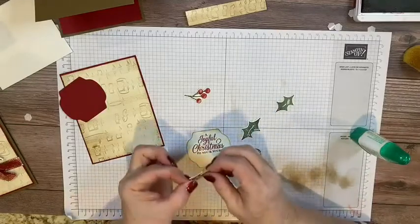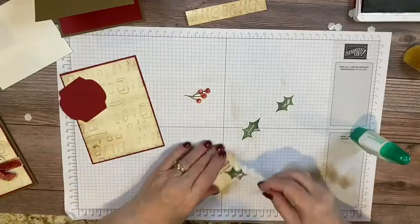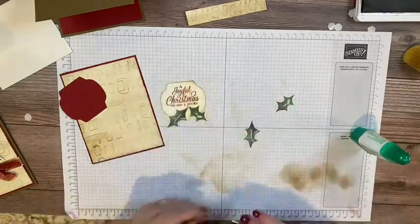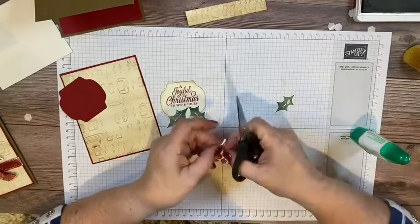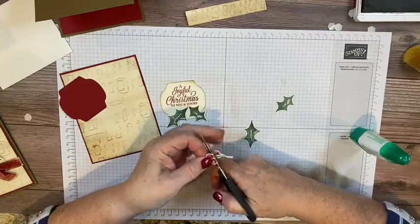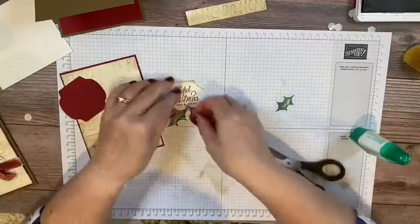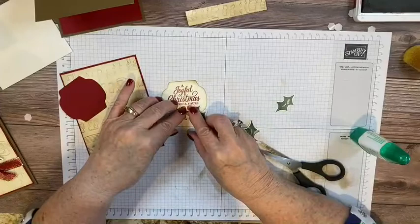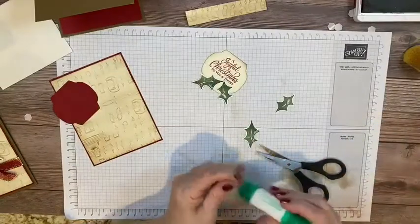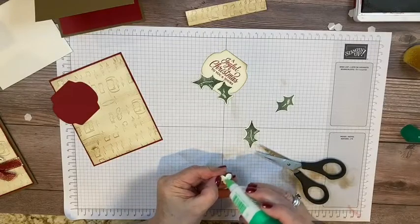And you might say, why just the tips? Well, it's going to hang off the edge, and I don't want it to cause a problem. So I'm going to do this. And I have to laugh at myself. I had not developed my system when I developed this card. So I just cut away the stems on that one. And I'm going to put that right there. And I'm not going to use a dimensional that I did before because I've already got a lot happening here, in terms of layers.